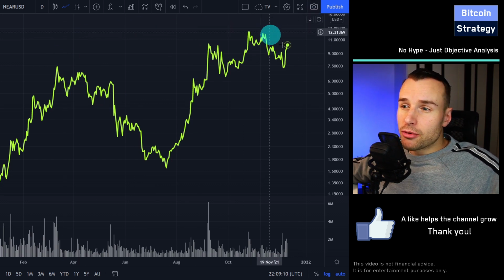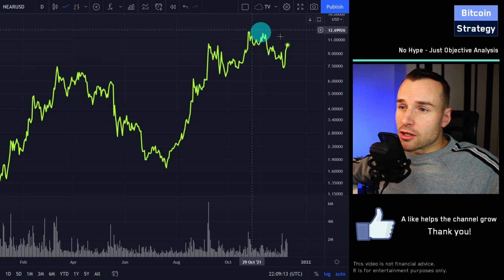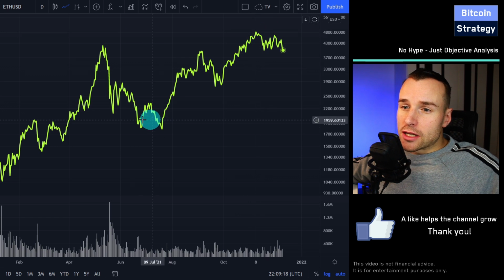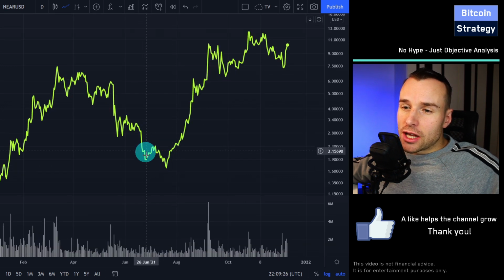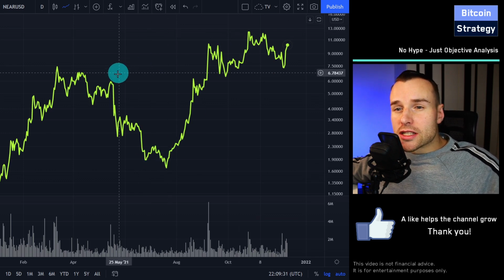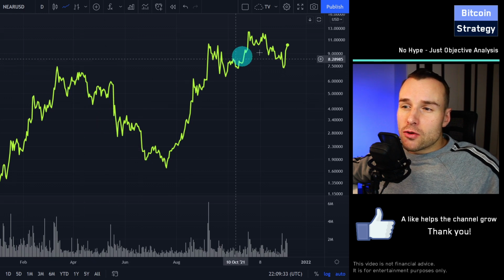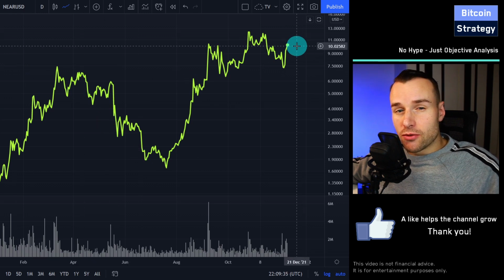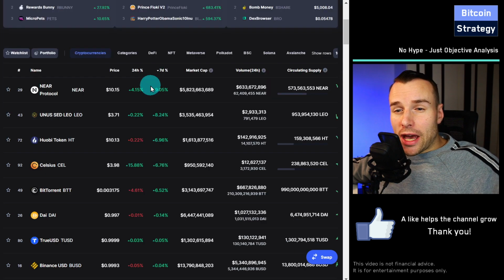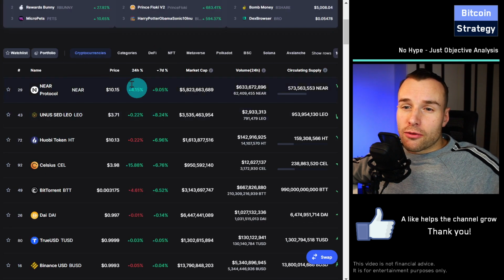So when we look at Near Protocol, for example, here the recent top coincides with a top here in Ethereum. Or let's look at the bottom over here in June, July. We also saw that in Near. So the chart patterns across cryptocurrencies look quite similar. And so just looking at the US dollar chart doesn't give us too much information. Because of course we all want to do US dollar gains. But what we're actually interested in when looking for things such as Near is outperformance, right?